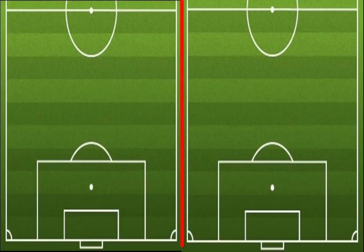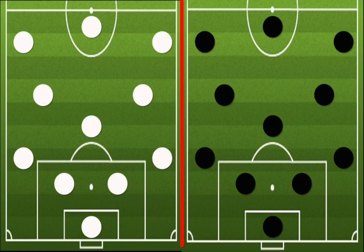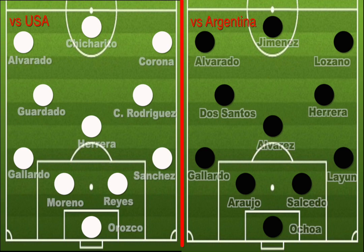Now let's have a look at the starting 11 and lineups that Tata chose for both games and analyze why he made the decisions that he did. Here we can see a side-by-side of the two teams and can see Martino is sticking to what he knows best, and that is the 4-3-3, which he used in both games.